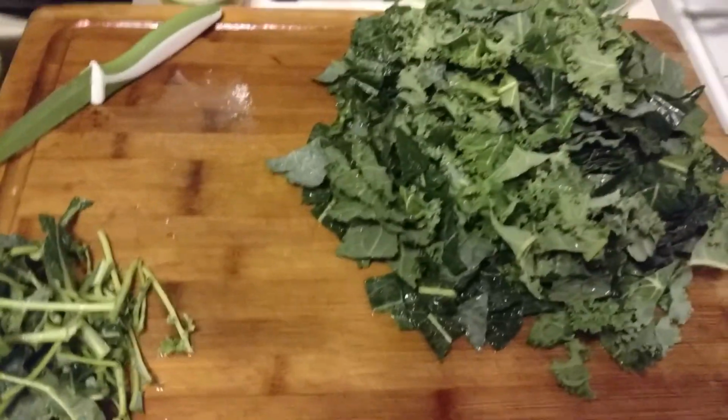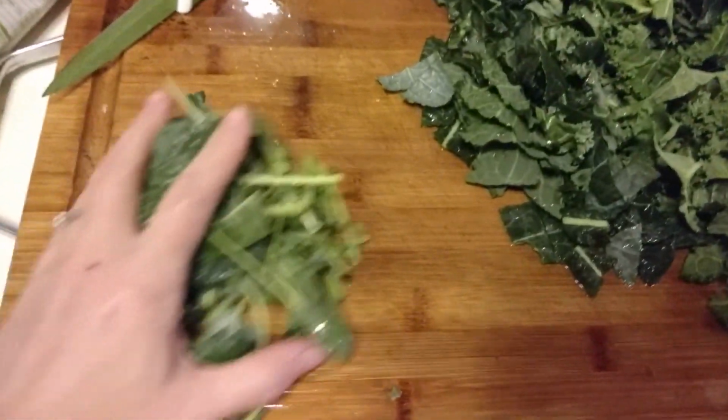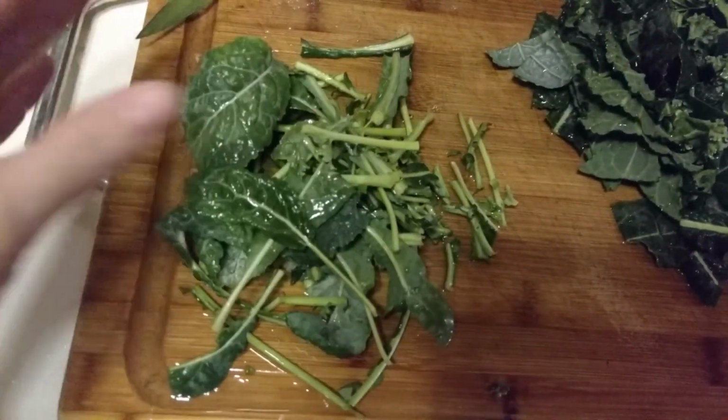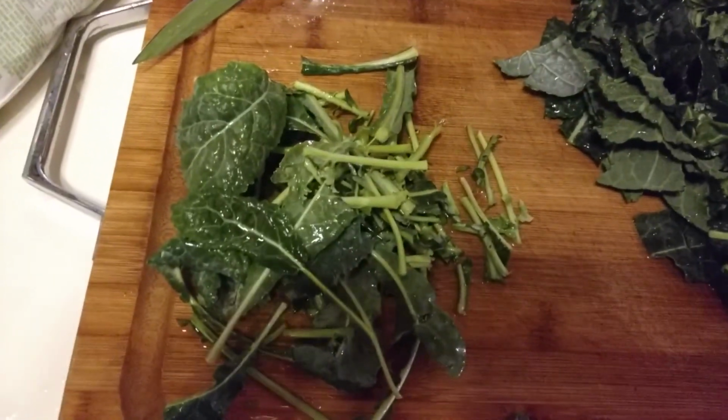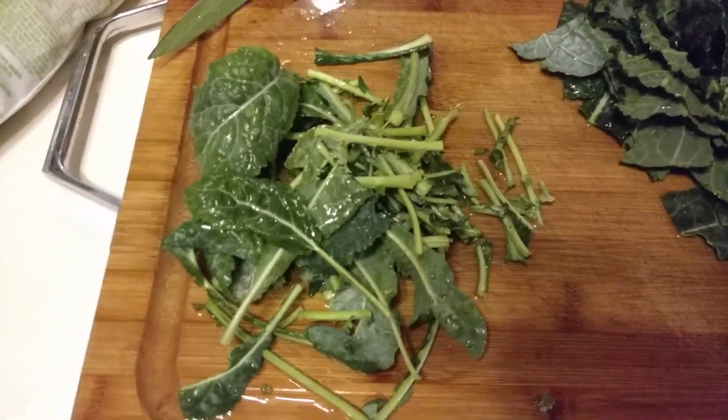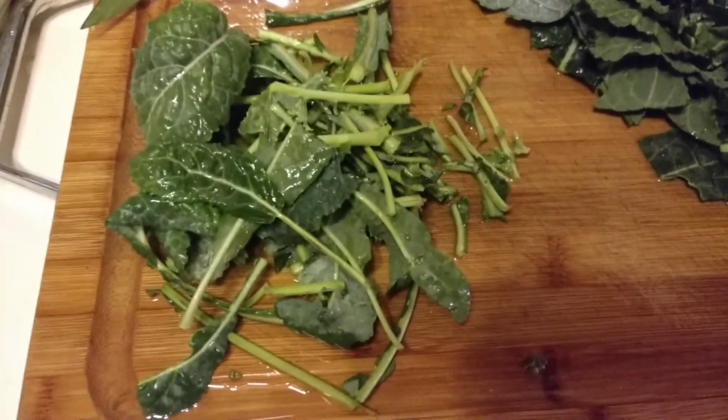All chopped up for dinner. And I'm going to take this pile of stems and kind of crunchy leaves and chop those up for the chicks and the quail, because they don't get to free range at all, so they need a little extra green in their diet. And I am making my all-time favorite kale soup, Portuguese kale soup. It's delicious.